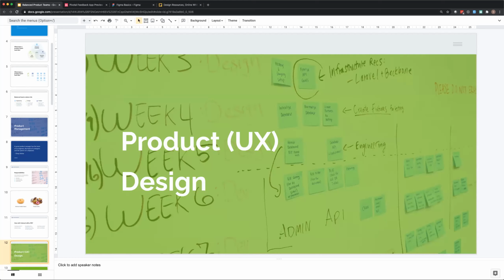There's a lot of different titles for designers these days, and all of them vary a little bit in what the responsibilities are of a UX designer versus a product designer. But I'm going to talk through product design because it's the most encompassing of all of them.